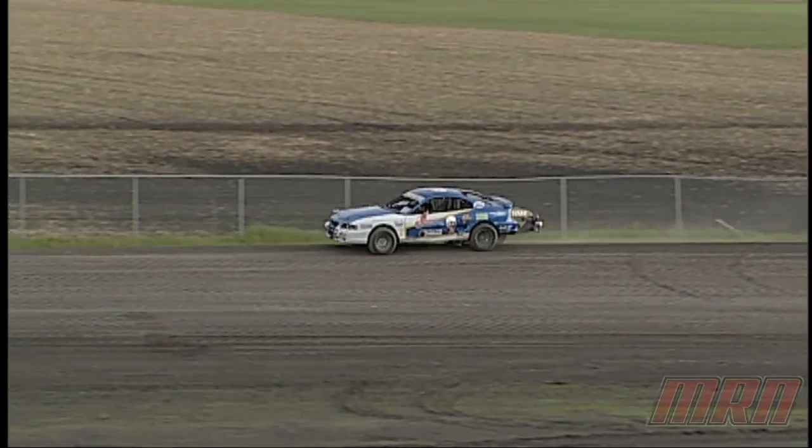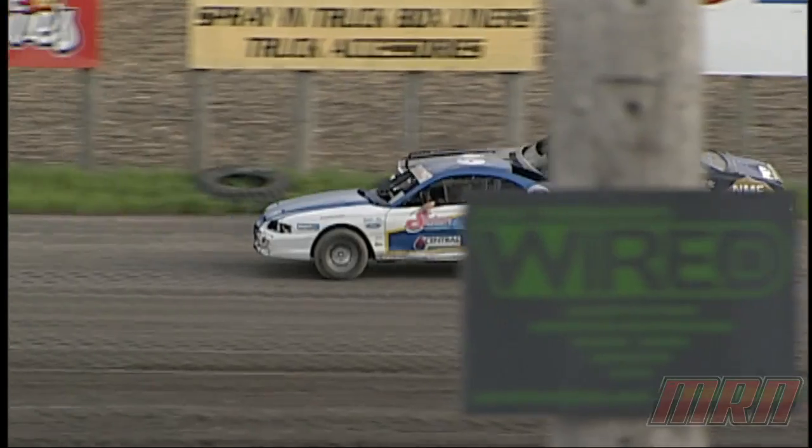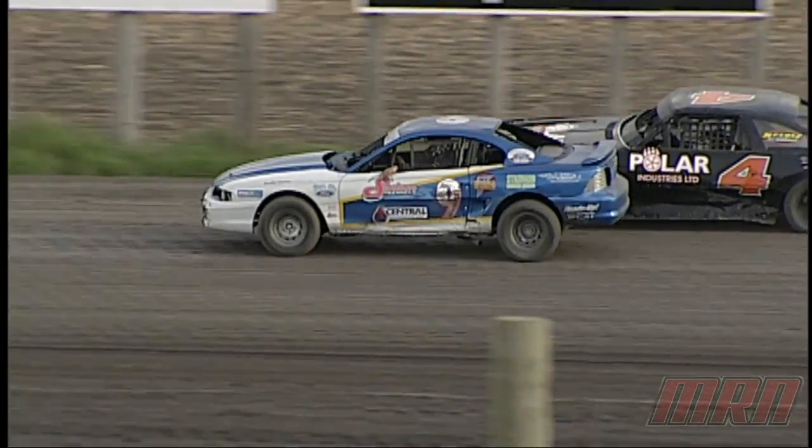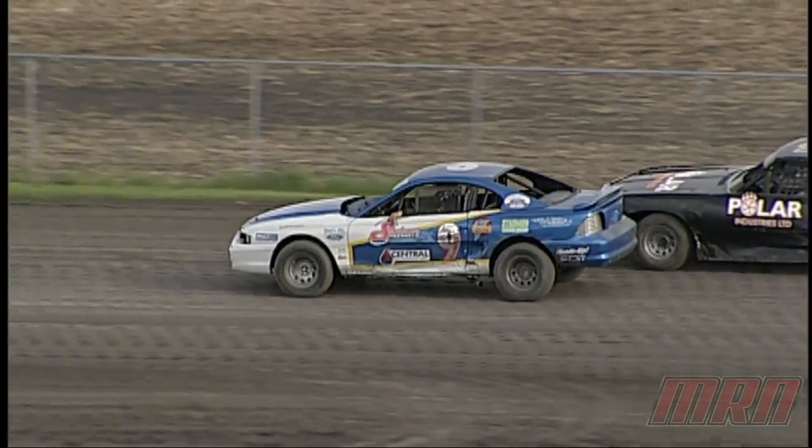All right, ladies and gentlemen, we are getting ready for the racing season. As you can see, our cars are starting to get onto the track, and we've got, like I said, 2 heats here in the Pure Stock Series. We're going to start off with our lineup as we go down and talk about each one of the cars.